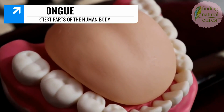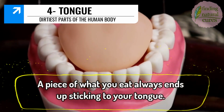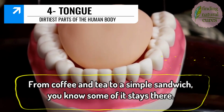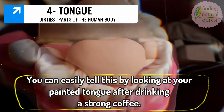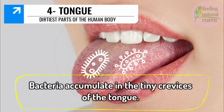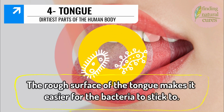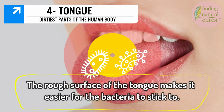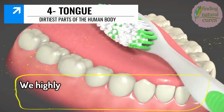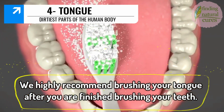4. Tongue. A piece of what you eat always ends up sticking to your tongue. From coffee and tea to a simple sandwich, you know, some of it stays there. You can easily tell this by looking at your painted tongue after drinking a strong coffee. Bacteria accumulate in the tiny crevices of the tongue. The rough surface of the tongue makes it easier for the bacteria to stick to. Your toothbrush is the best tool for eliminating bacteria. We highly recommend brushing your tongue after you are finished brushing your teeth.